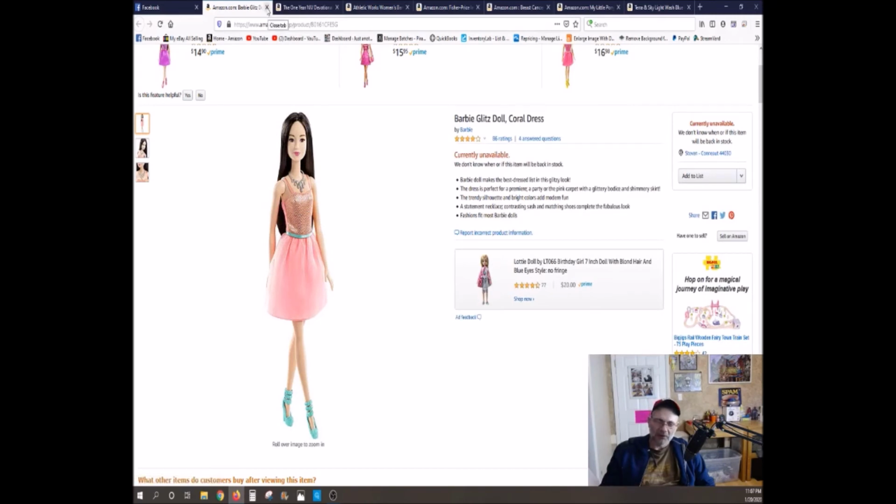She doesn't come in one of the plastic boxes. She comes in a cardboard box with a clear plastic front. So if you can find her, she goes for about $30 right now. And as you can see, she's currently unavailable. So there aren't any on, and I think that other one was currently unavailable as well. So you might even be able to get a higher price than I did for her.